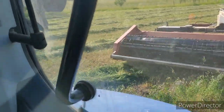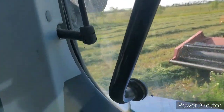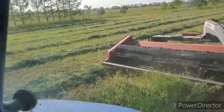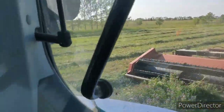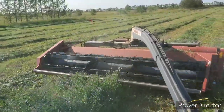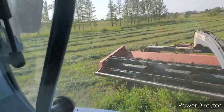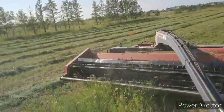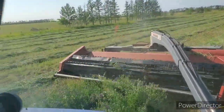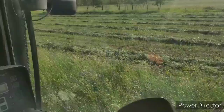Gonna grab some of both swaths here, just trying to grab this little strip, but that can't be helped. Now I can drop her all the way to the ground. Give you a little action shot here of the last strip. There we go. There's a couple of dead spots in the field. One, you just saw it back there where there was literally nothing, where it was misses when they seeded, but I guess that's okay considering what we got here.